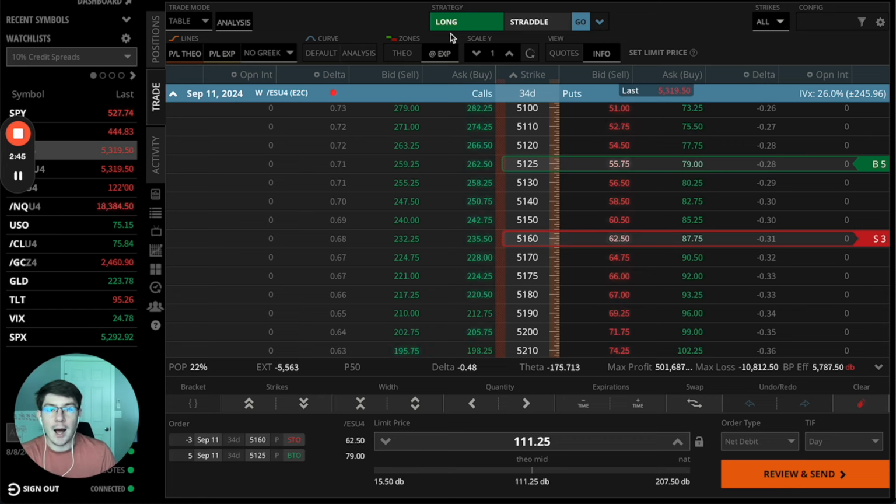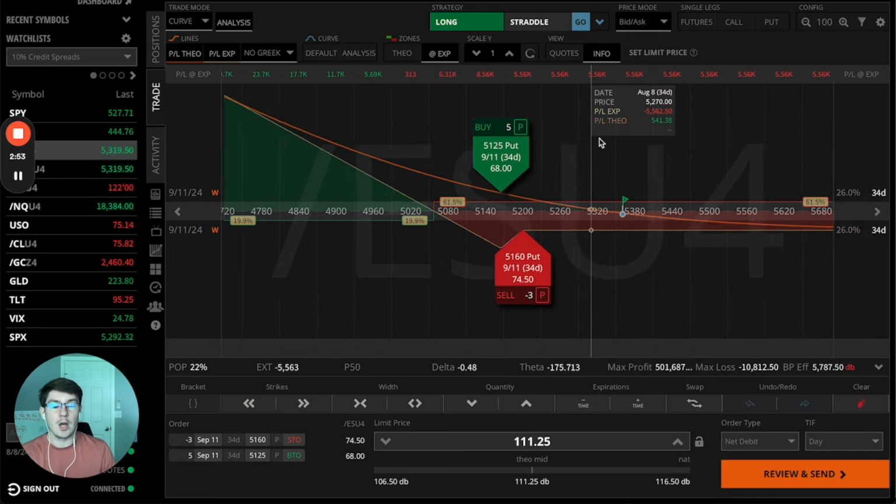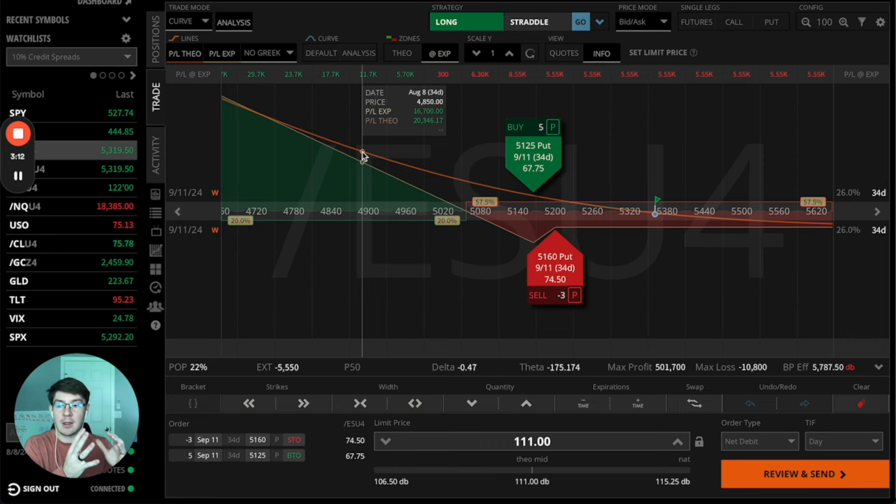Okay, let's look at the analysis page on the curve. Let me remove my other positions here for now and show you how this is structured. So this is what it looks like. I have the 5 puts that will dramatically go up in value if the market drops and if volatility increases. But I have these 3 short puts that will help offset my cost, because it would cost me a lot more just to go out and buy 5 puts. But now I get the profit of them without having to bear the whole cost.